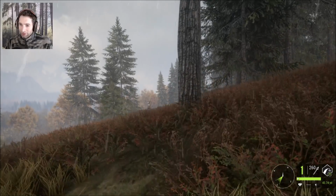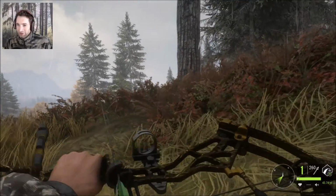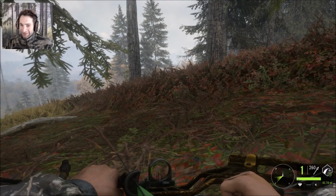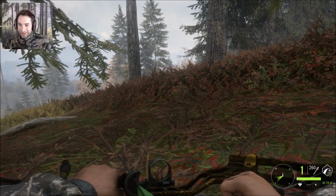I knew that was going to happen. He's coming right to us. Now we're going to back up. Alright guys, we got our buck here. He's less than 10 yards out. We need to get a broadside shot though.